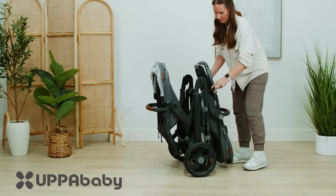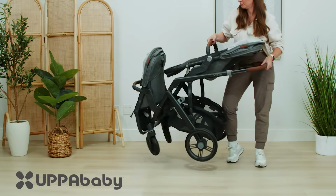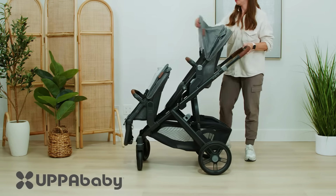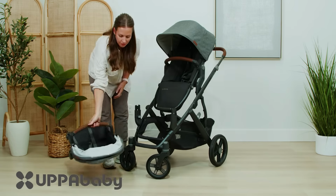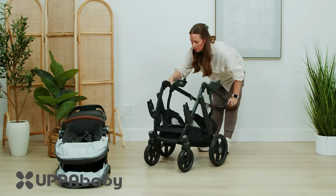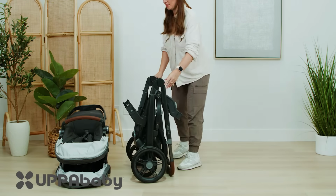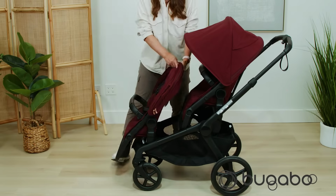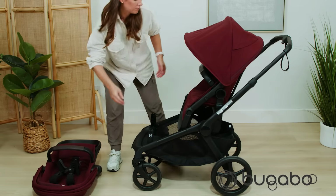So to unlock the stroller and unfold, I'm just going to pop open this lock off on the side, get my frame back into place. Now I'll take the seats off, set them to the side here, do our double fold again, or double fold with the seats off. You can see there, that would be quite a bit easier to load in and out of your vehicle. Now for the Kangaroo, I'll take my 2 seats off.